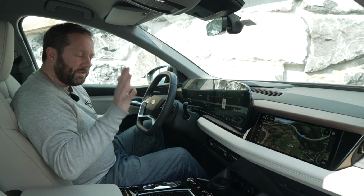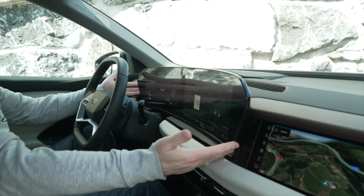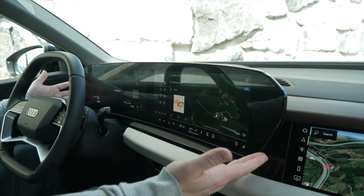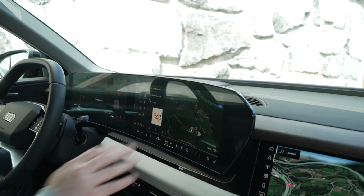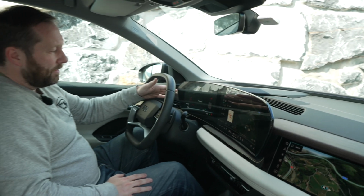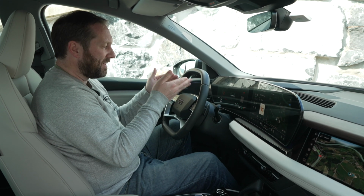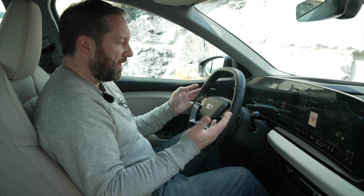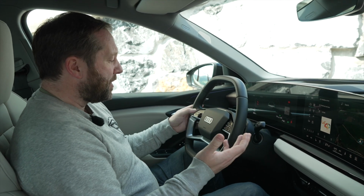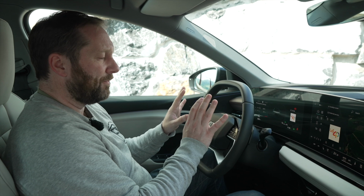This is an option. They don't all have this, but they do all have this dual OLED display here, which does look very, very impressive, especially the way this curves around here. So in front of the driver, in front of you, you've got an 11.9-inch display. You can do a lot of different things in terms of showing what different information you want to have on it. You can have your driving data, you can have a lot of different stuff there.